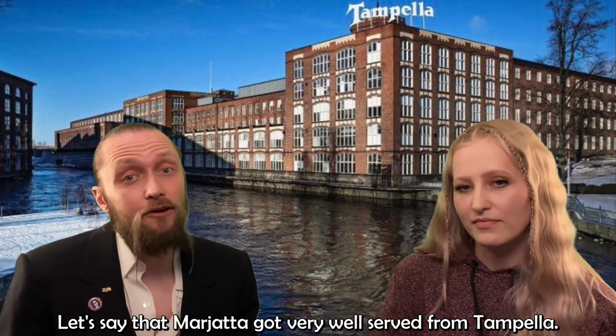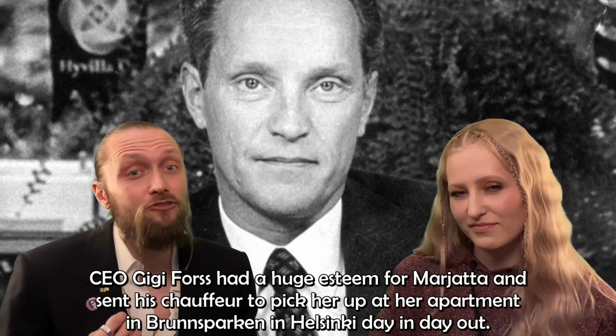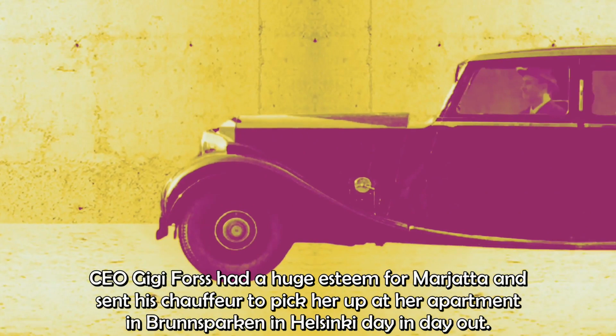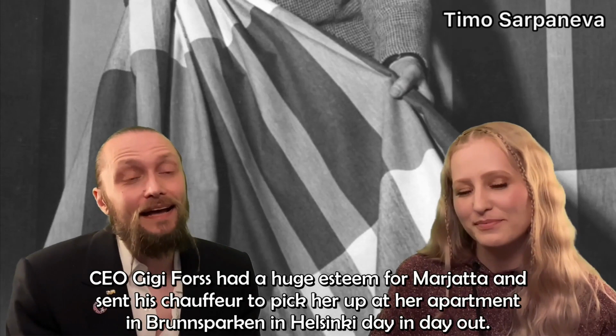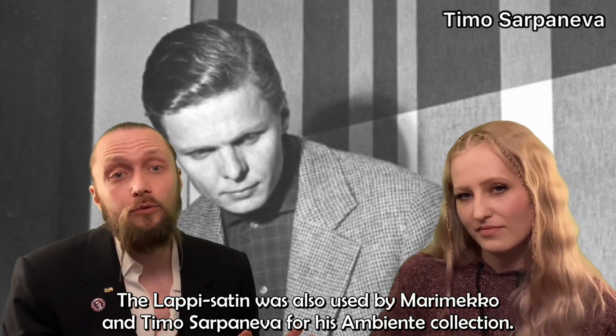CEO Gigi Fors had a huge esteem for Marjatta and sent his chauffeur to pick her up at her apartment in Brunnsparken in Helsinki day in and day out. Nice. The Lapis satin was also used by Marimekko and also Timo Sapaneva for his Ambiente collection.